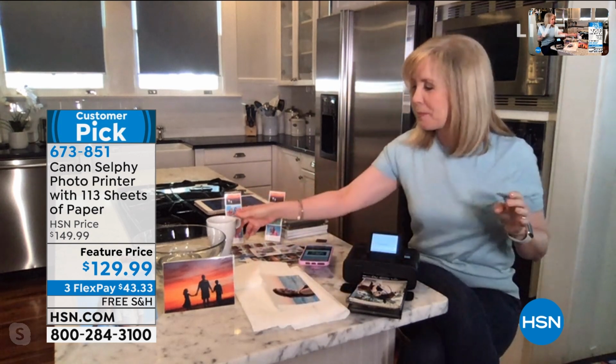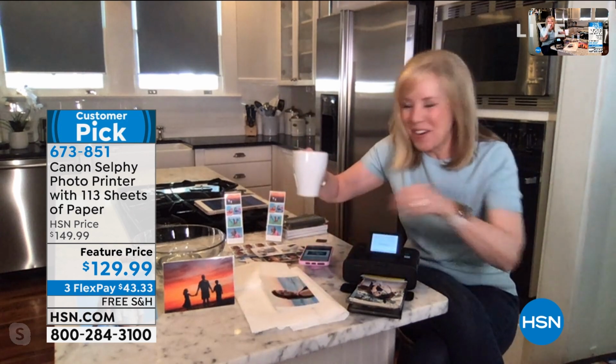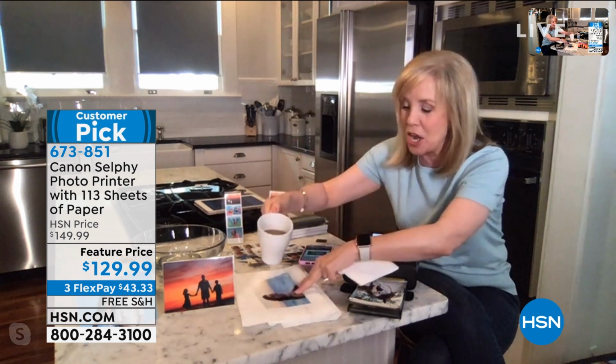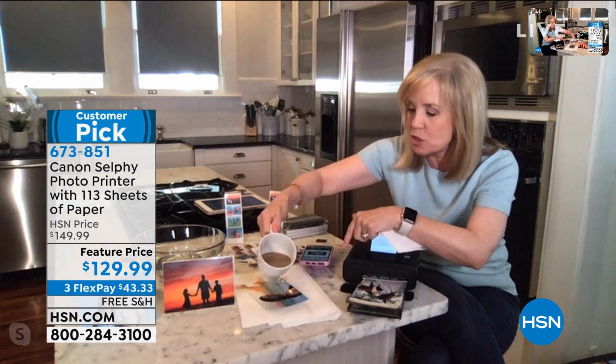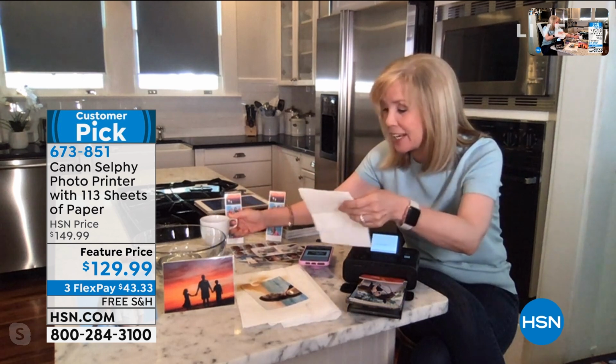And what I'm going to do, I'm gonna take my cup of coffee. Now my coffee will stain my marble, but it cannot mess up this photo. Okay, so they're smear proof, smudge proof, fade proof for 100 years. I'm trying to make sure I don't get it on the marble.